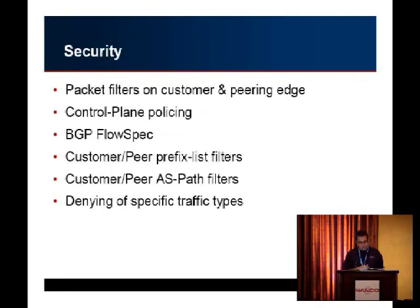Security goes into a few different things here, and it has an operator slant to it, for instance, packet filters on the customer, peering and transit edge. How many people actually put ACLs that block any kind of traffic to their protected infrastructure? Do people actually do that on the customer edge or peering edge, or are they just filtering RFC 1918 private address space? Are you preventing people from sourcing packets from your internal networks into your network?